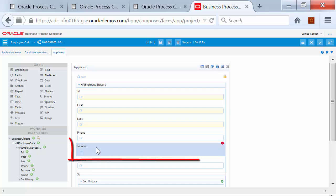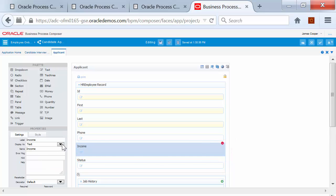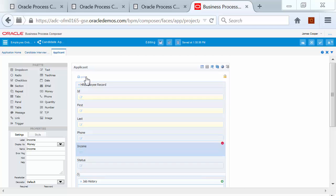Let's say I don't like the widget that's associated with it. Here I've got income. In reality, that should be money, that right there. Just click on Properties and change it to display it as money. So it's easy to add all those fields. It automatically places it onto the form.